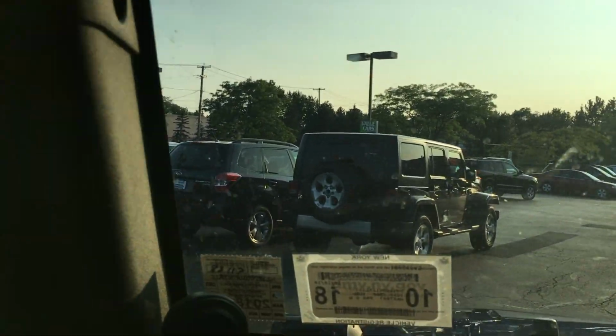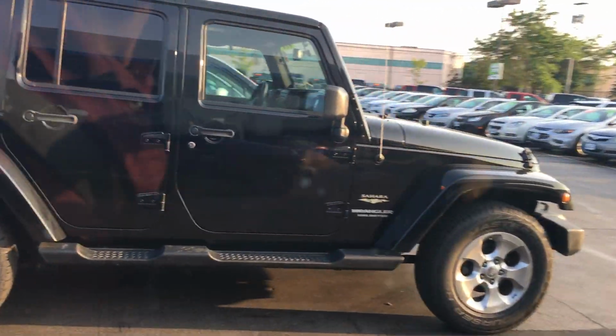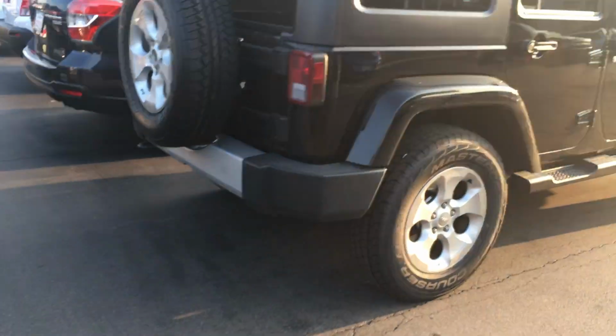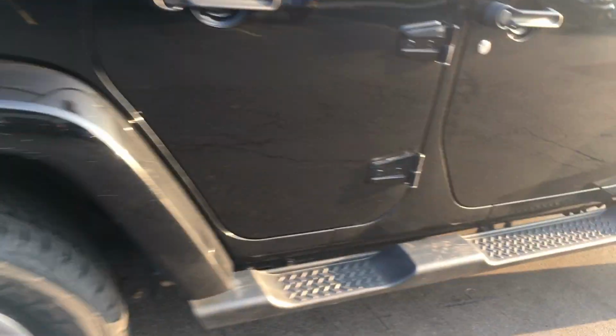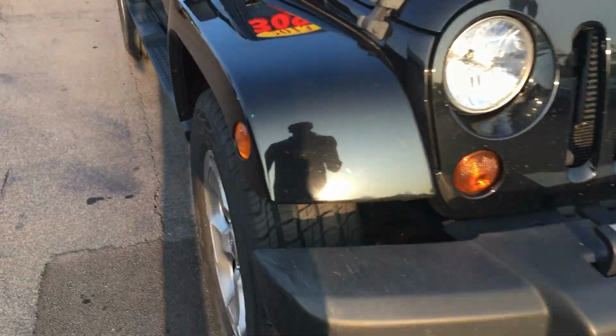Hold up, I just had to take a quick peek at this other Jeep. This one's the newer one, the Sahara. Like this running board.